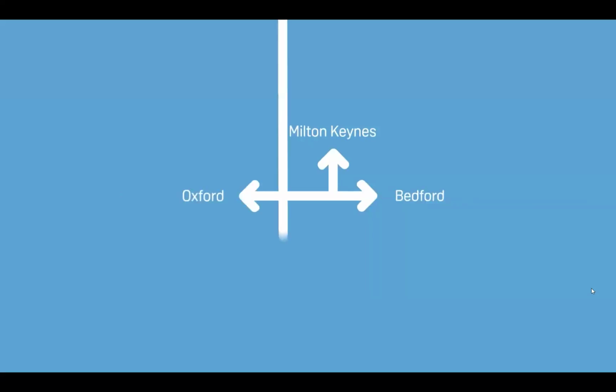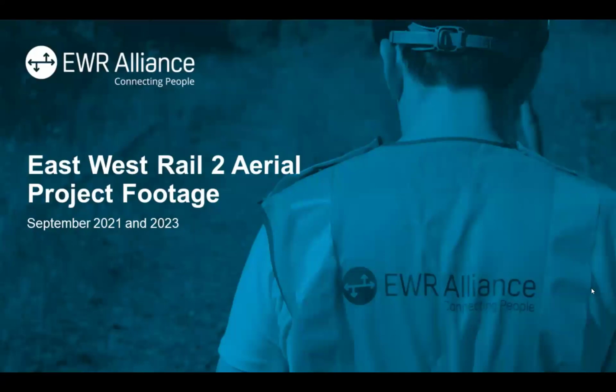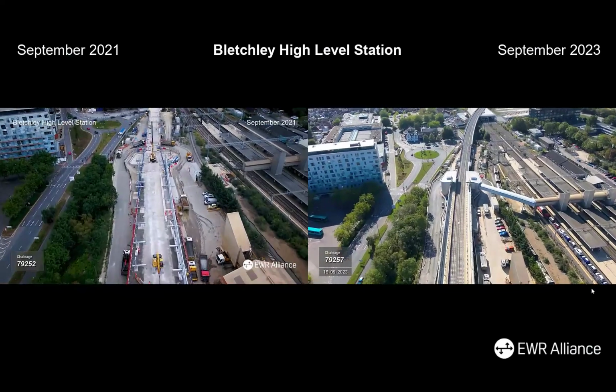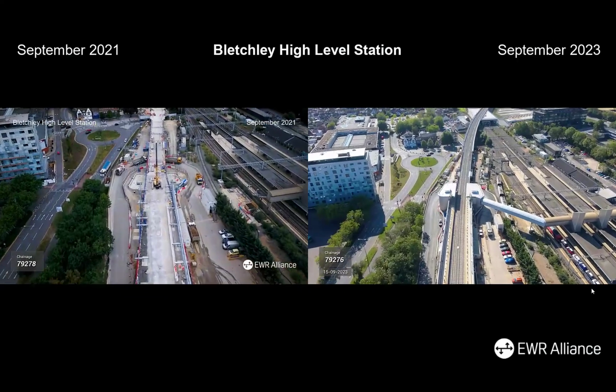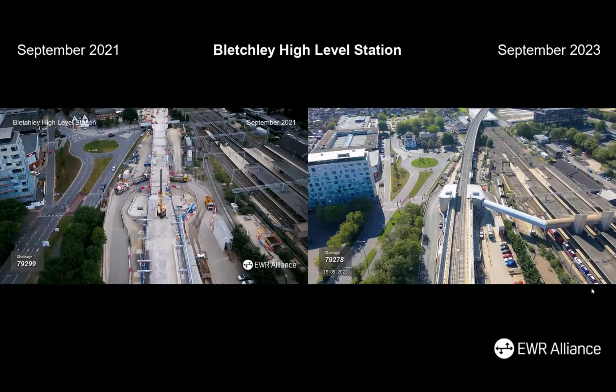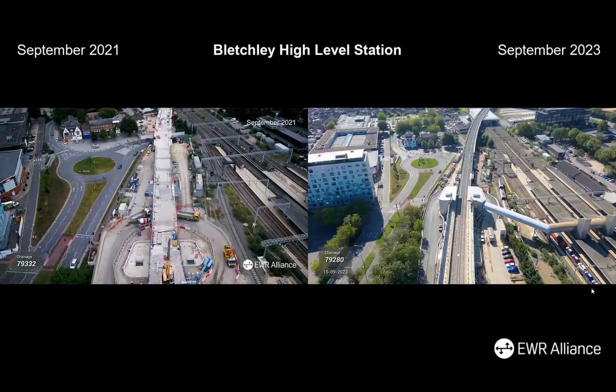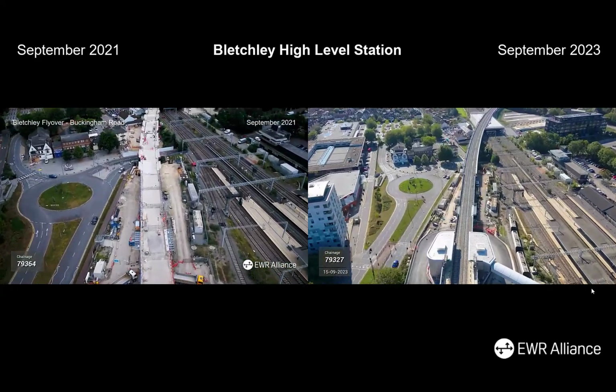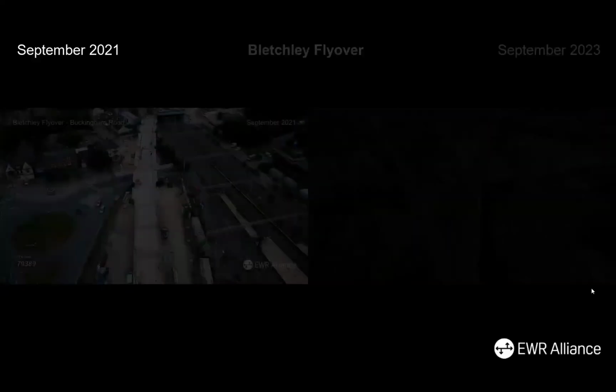This is just a very quick side-by-side drone video, actually, showing the progress of the works, just to give you a bit of an idea about how everything progressed from 2021 through to 2023. I wasn't expecting the loud music. This is the Bletchley flyover. So this is one of the new stations in Bletchley, and then it moves into the flyover, which is over the West Coast Main Line. You can see how the work progressed quite rapidly.